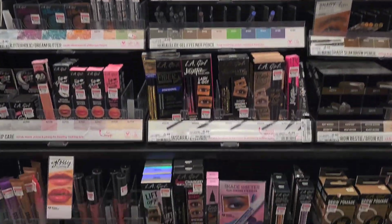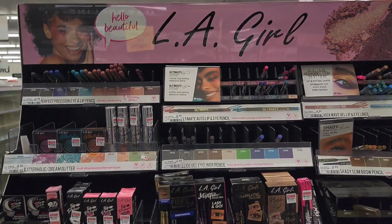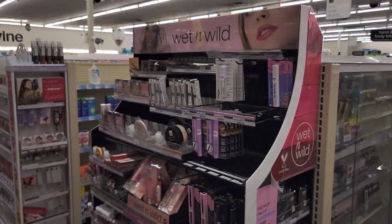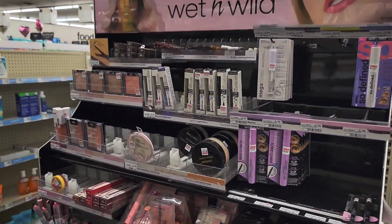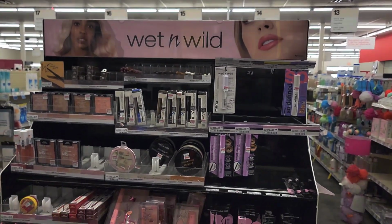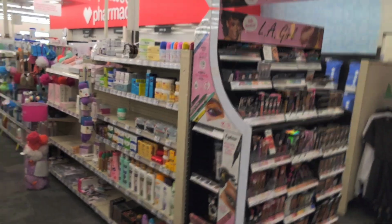It's in the cart. Like I said, it's not advertised, but LA Girl is still, when you spend $10, you get back the $5 extra buck, and Wet n Wild is when you buy $12, you get back the $6 one. So if you want quick deals to roll your extra bucks, those are perfect to do.